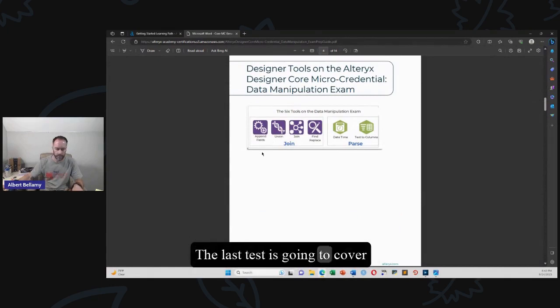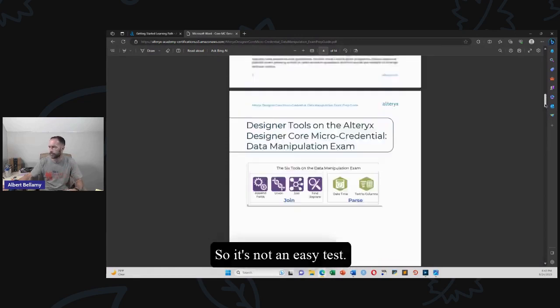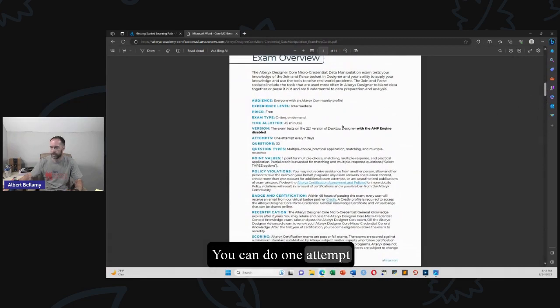The last test is going to cover transpose and crosstab. I expect that to be tough as well. Here there's a lot of join questions, there's a lot of find replace questions, there are a lot of text to columns questions. They're stumpers. You're not going to get them at a glance. You're going to have to think about them. So it's not an easy test. You can do one attempt every 7 days. It's the same for all of them.